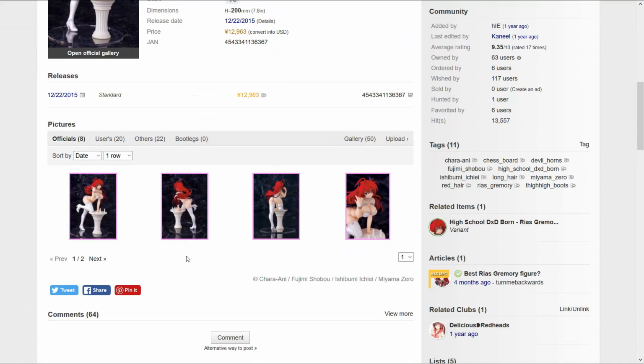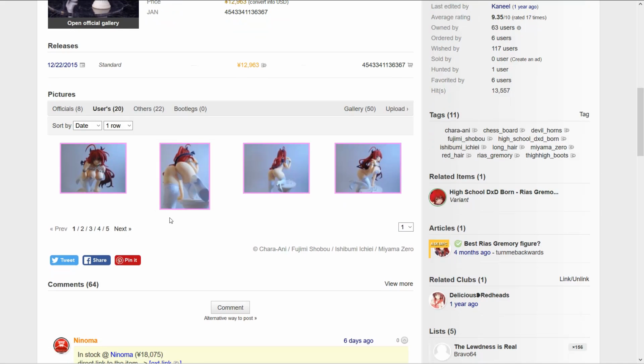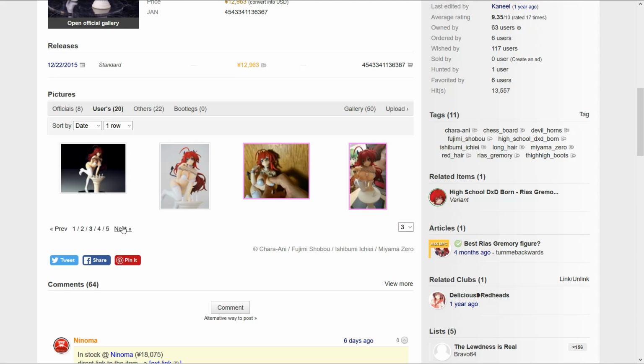And were there user pictures? Was she cast off? I don't think so. Yeah, it doesn't look like it was cast off. It does appear to be maybe squishy.